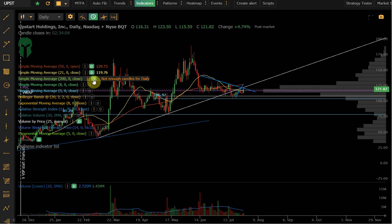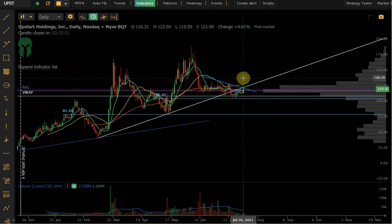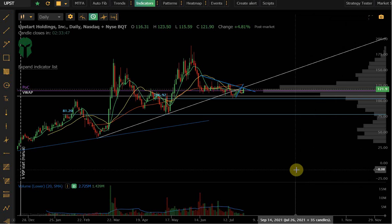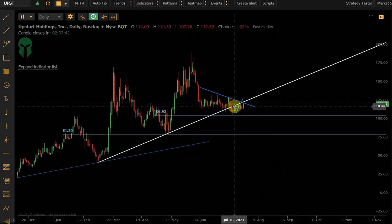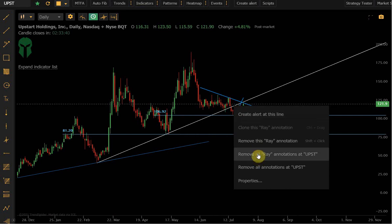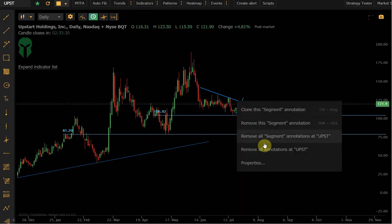Okay, so we're above the 21-day for the first time in a week, right? I'm still below the 50. I'm above the 8, which means I'm going to be above the 5. I just don't get it. Maybe it flips and maybe it goes up, but it's not something that I'm going to chase right here. It has a lot of work to do. To me, I still have an enormous bear flag here. If I get rid of all this other nonsense that I have drawn up here, right? Let's just get rid of everything on Upstart for a moment so you can see where I'm going here.